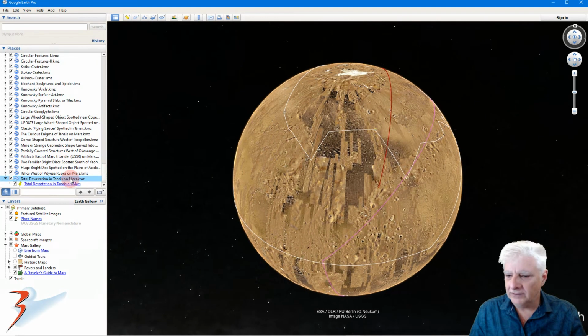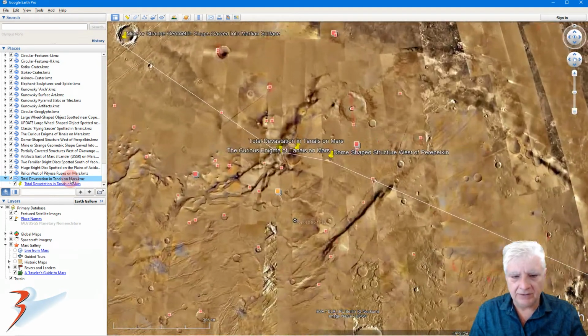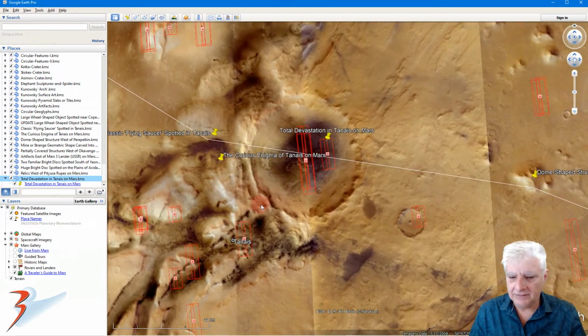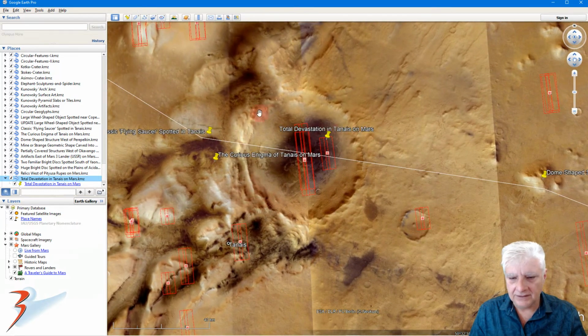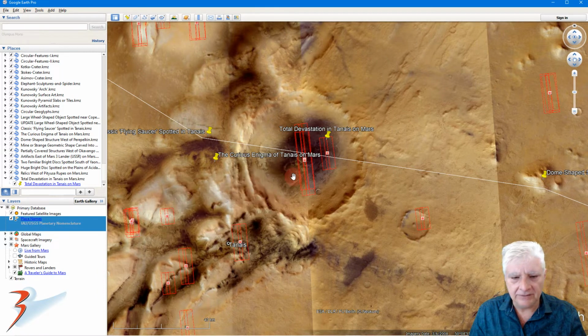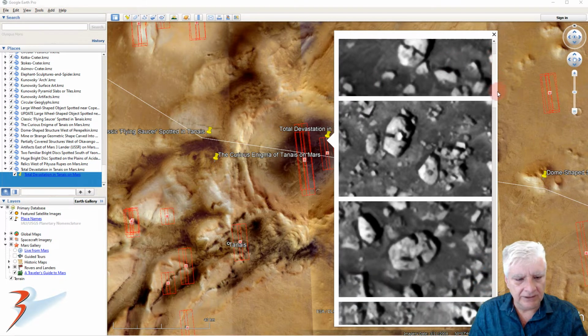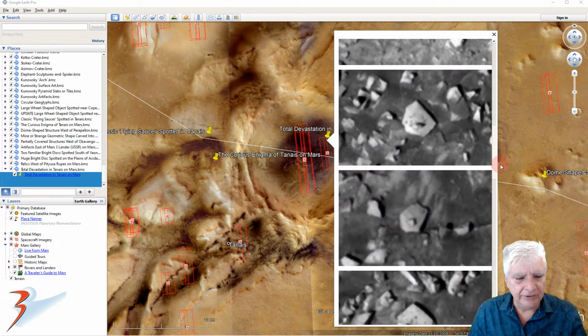Right, let's zoom in on that spot. Again, in the mid-latitudes of the northern hemisphere, in this region of Tanais, described as a geographic area distinguished by its brightness or darkness. We analyzed that high-rise photograph right there in that circular depression, and there's a look at the anomalies for summary.